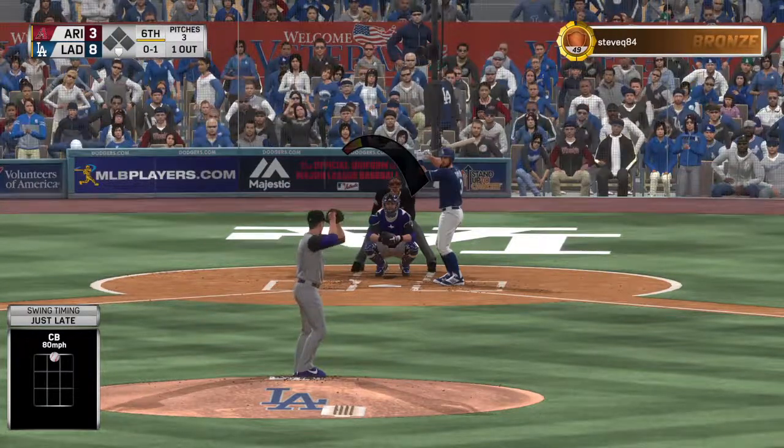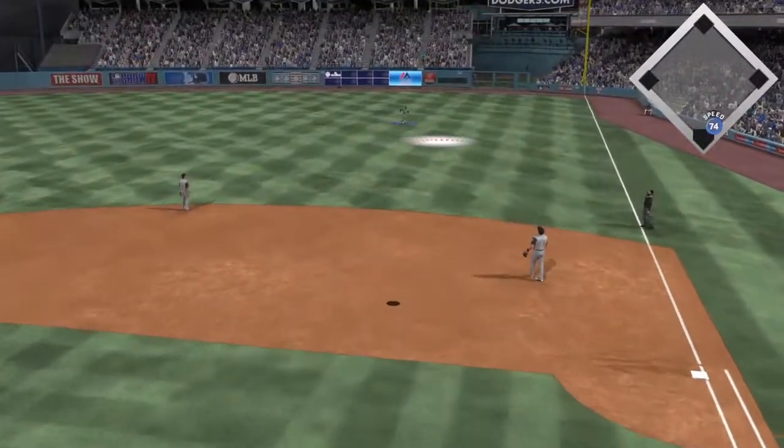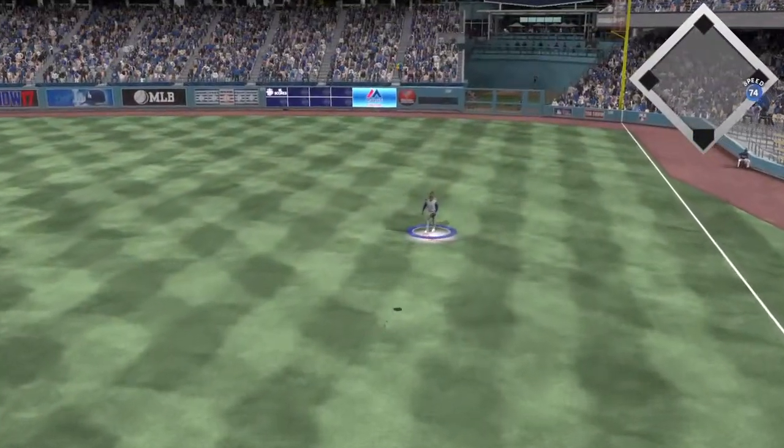Tell you what, Matt, he looks locked in to me. You know, I played with a guy named Larry Milburn. He said he looks hitterish. You see that swing right there? I know he missed it, but he was on it.